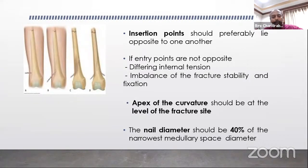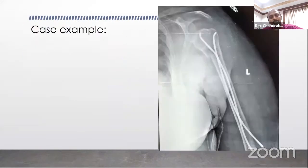How you select the TENS nail: it must be 40% of the diameter of the bone. So that is important, you analyze. You take into account the 15% radiographic magnification and subtract it, and only use 40% of the diameter. So when you use a nail on both sides, 80% of the canal is filled. This is how it works.